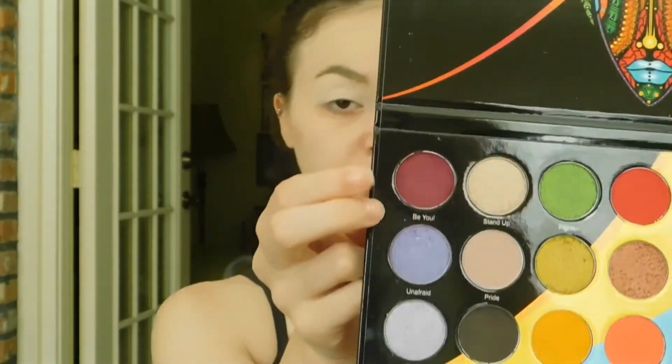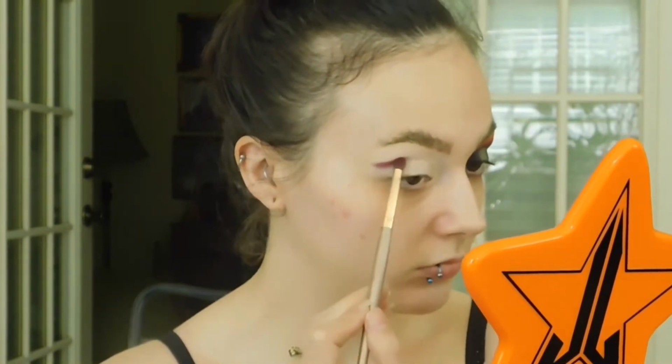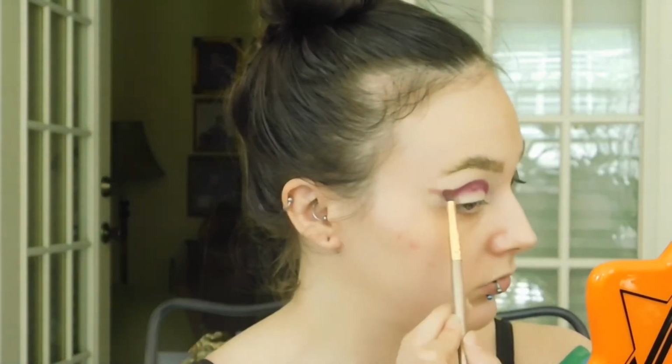So this is the second look, and I'm so excited to do the third one, and I hope you're as excited as I am. So starting out, I'm priming my lid with the ABH eye primer and going into the shade BU and applying it into the crease and slightly winging it out. I'm going in with a light hand and doing little windshield wiper back and forth motions. For this, I just took a Morphe pencil brush.